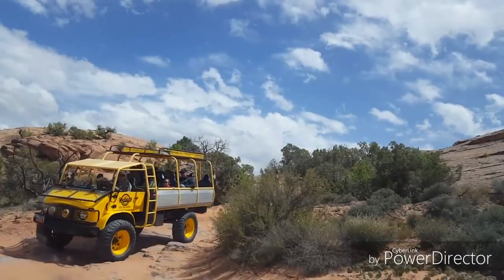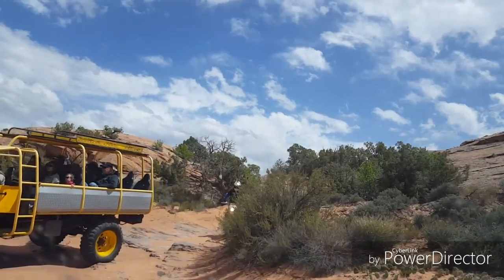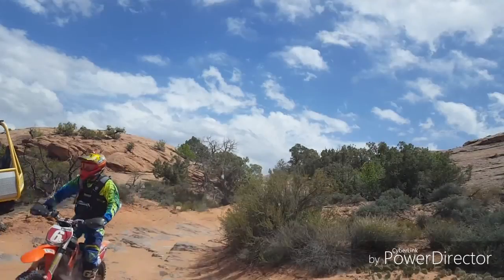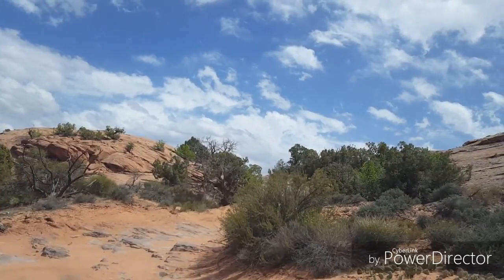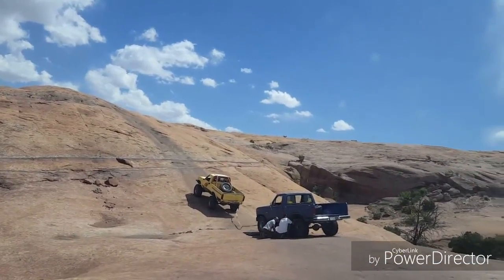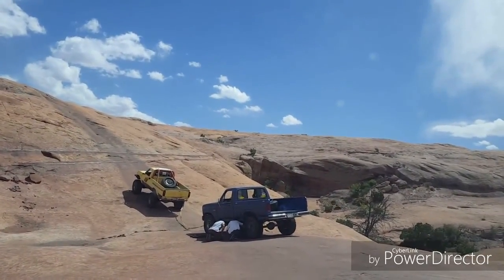This thing out, pretty sweet. I love Moab, man. Love it. See why you don't bring Fords out here? You gotta get Toyotas to take them out. For all you Ford guys.